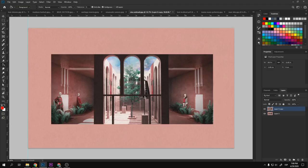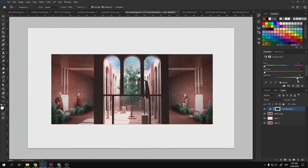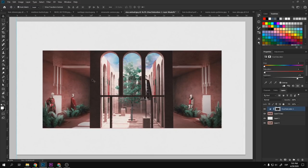And the final question that I have, which is just pure curiosity of mine, is since the building is so pink and so green, why do you want the outside also to be the same? I think we can make the outside stand out if it's not pink. So if we were to maybe colorize this and drop the saturation, make it a little bit whiter, it just makes this pink stand out much more.